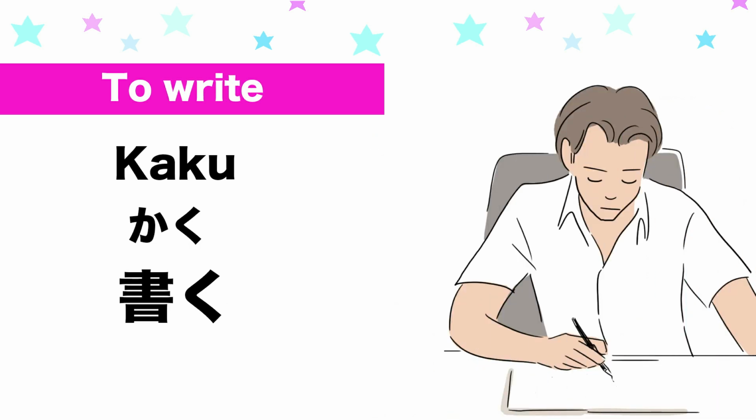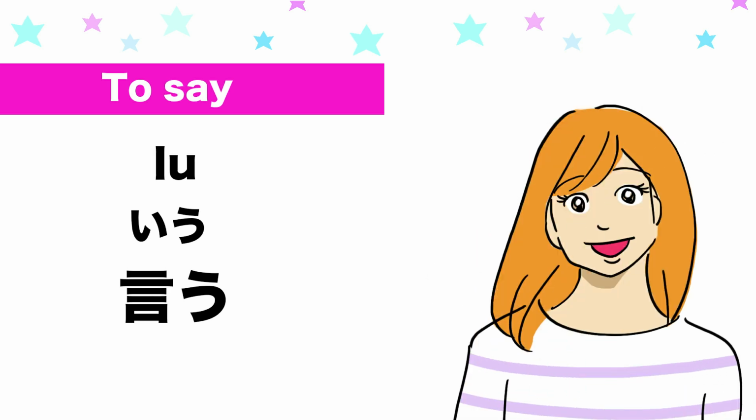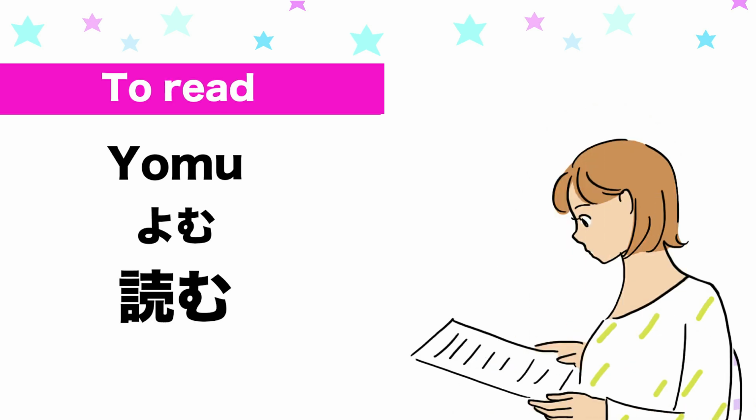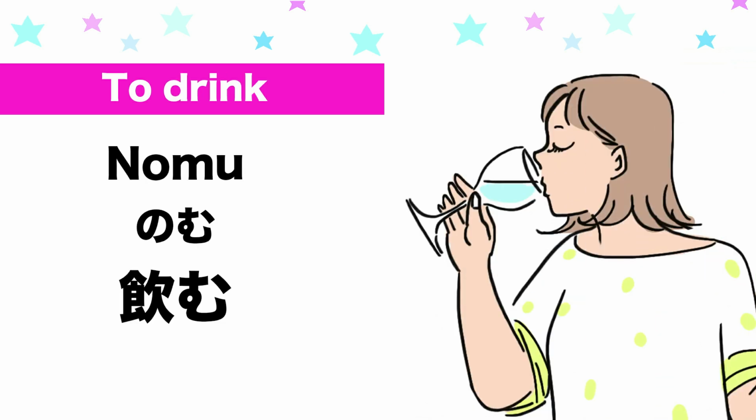To write 書く. To buy 買う. To say 言う. To read 読む. To arrive 着く. To drink 飲む.